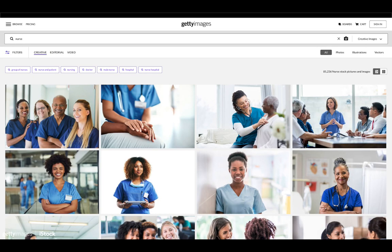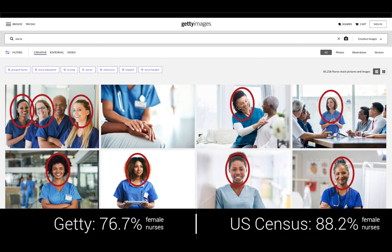So taking that example to Getty. This is our search results that come back from a given search. If you search for the word nurse, this is what the top of the page looks like. If you look closely, you might see that there's a lot of females. This may not surprise many of you because in the nursing industry, there's a lot of female nurses out there. And in our search results, Getty has 76.7% female nurses. And you compare that to the US Census in 2019, which had 88.2% female nurses.